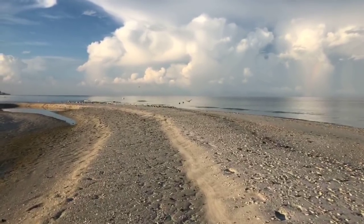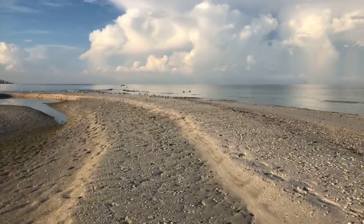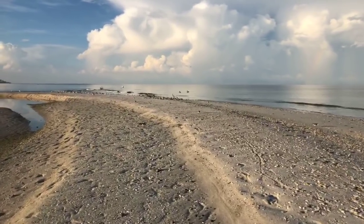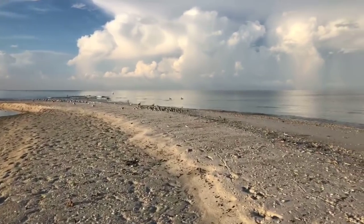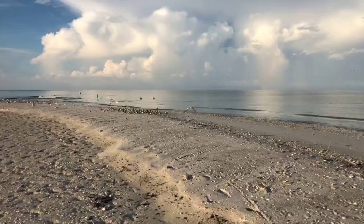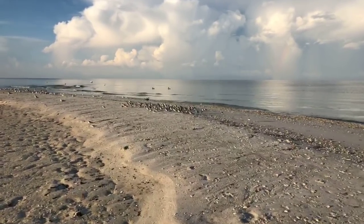I want to get back down the beach here a little ways, see if there's any shells out here before a lot of people come out. Look at all these little sandpipers here in front of me.